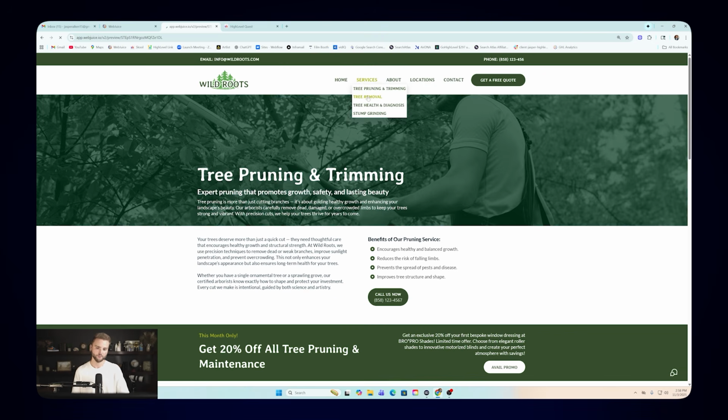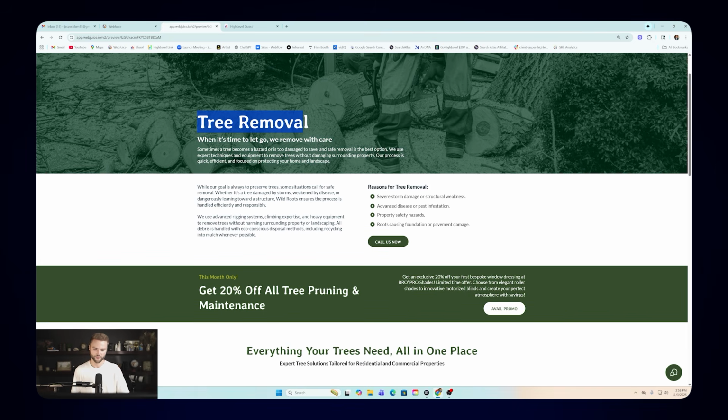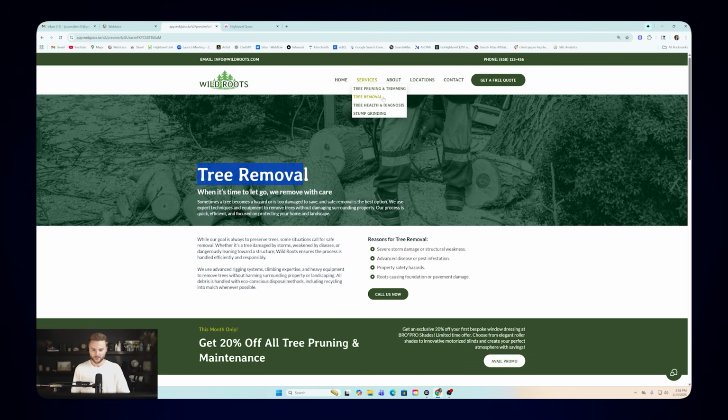The next one will be tree removal. And you'll notice all these pages look the same. We've just kind of changed this picture at the top and changed the heading right here. And we talk about the other service. And so anyway, you can just duplicate these pages and then change them out with the different services.